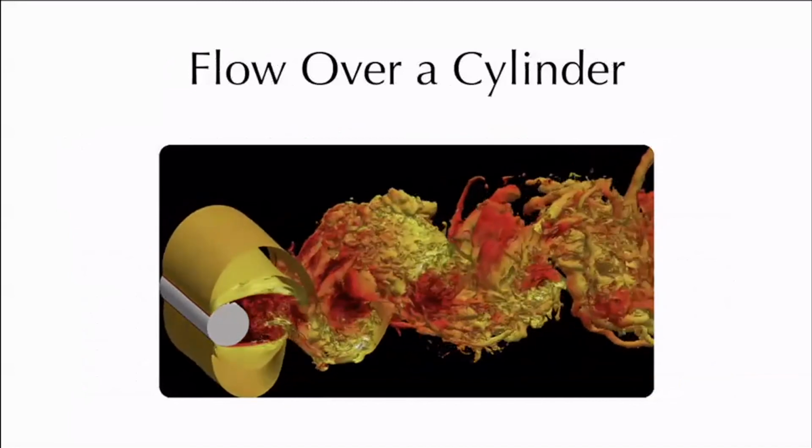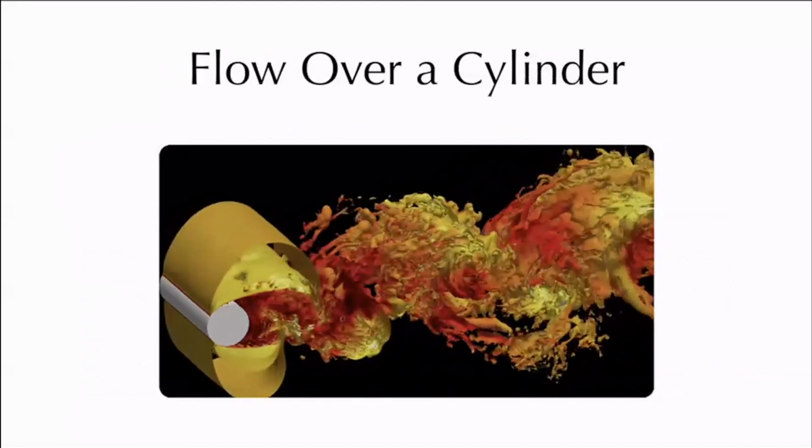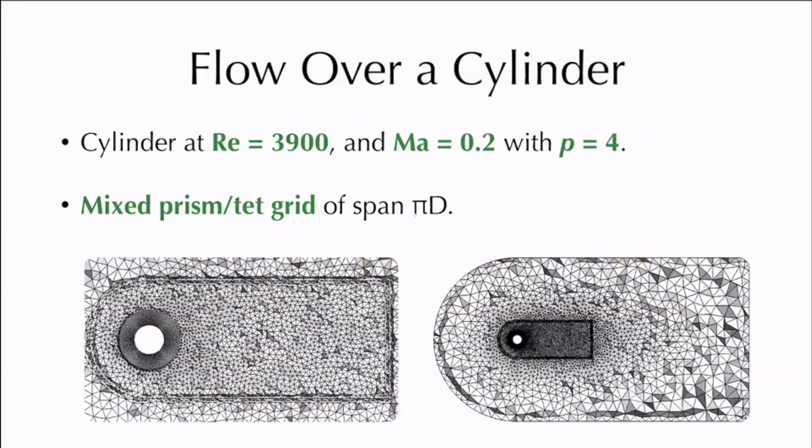Okay, so let's now go on to flow over a circular cylinder. This is the exact same cylinder that Tariq was talking about in his talk with PANS, except I'm running on a mixed prism tet grid. It's of span pi d. It's at Reynolds number 3900, effectively incompressible Mach number of 0.2, and p equals 4 solution polynomials. So a reasonably realistic simulation. Mixed grid, unsteady, reasonable Mach number.